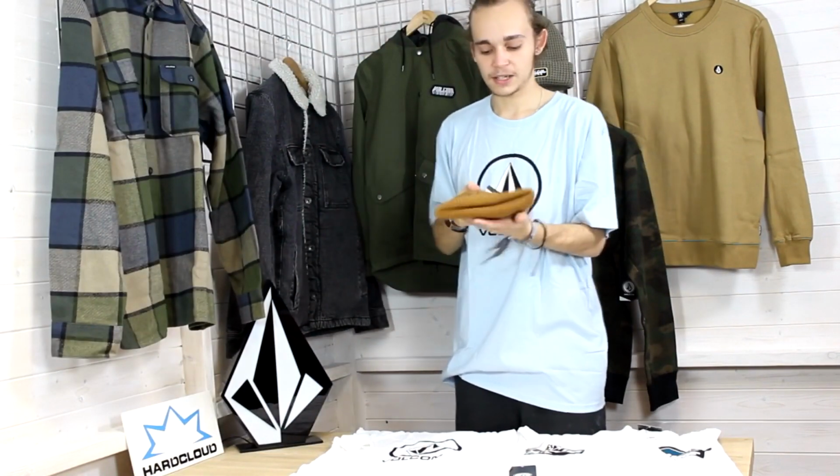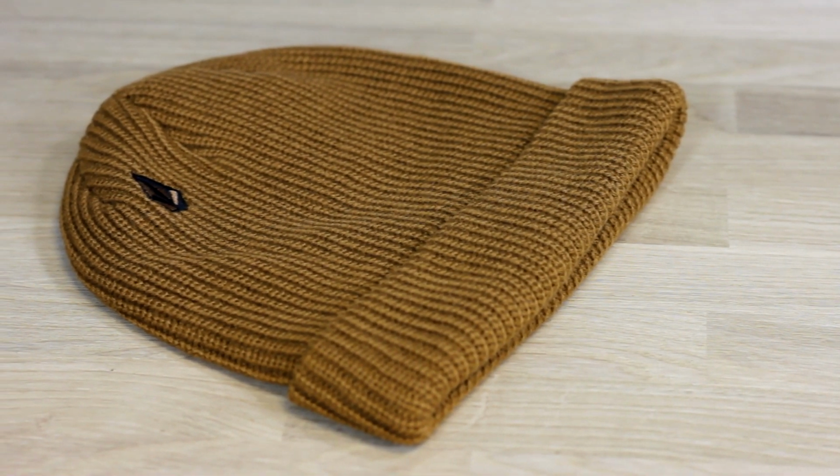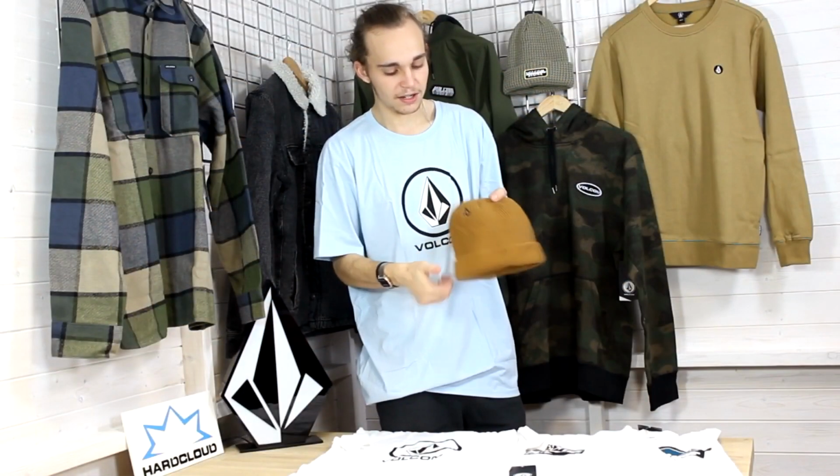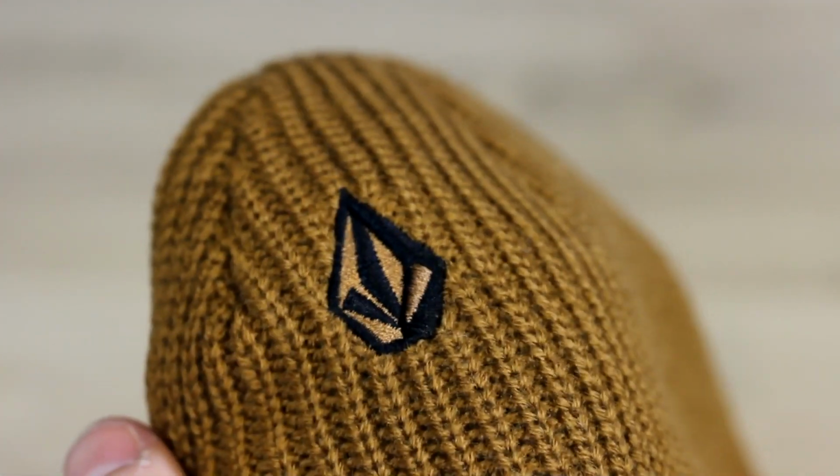If you're looking for some smaller accessories, we've got some of the new Volcom Beanies in this season. We've got the Full Stone Beanie, which has got a nice loose gauge fold up design, and just a classic tonal Volcom Stone logo embroidered on the top there, which is just a really nice simple piece, perfect for topping off any of these outfits.